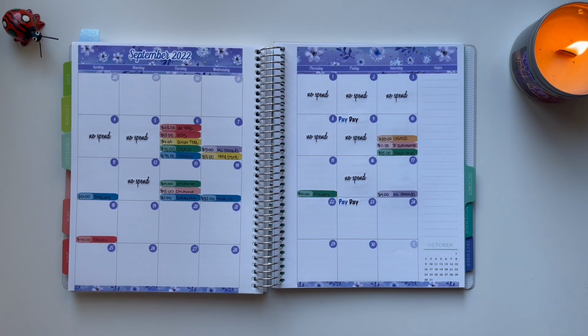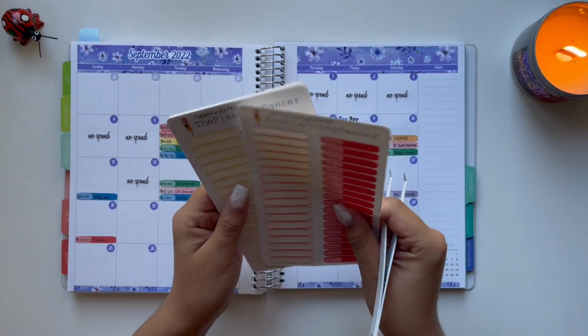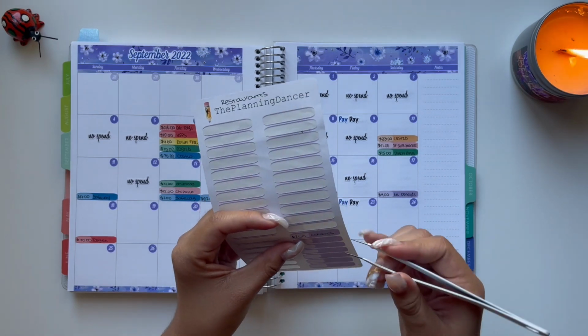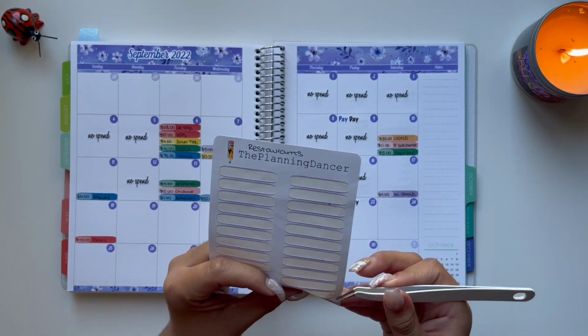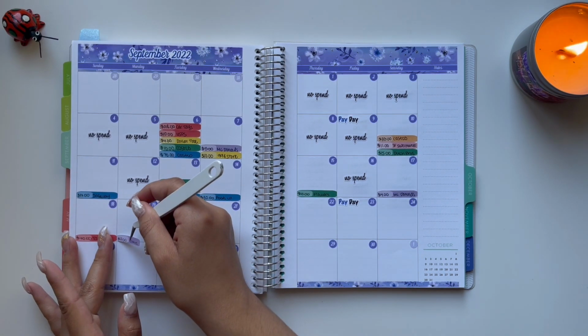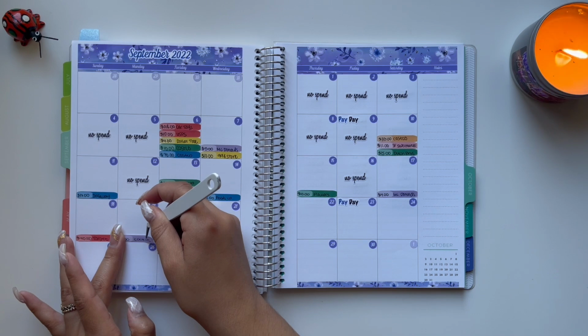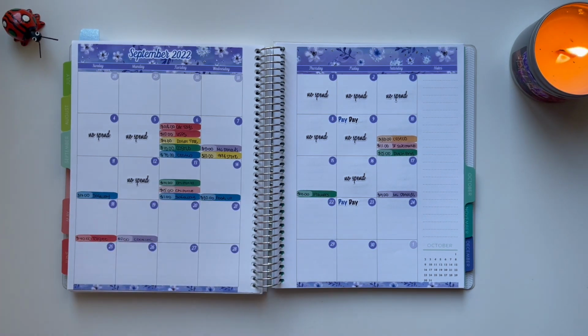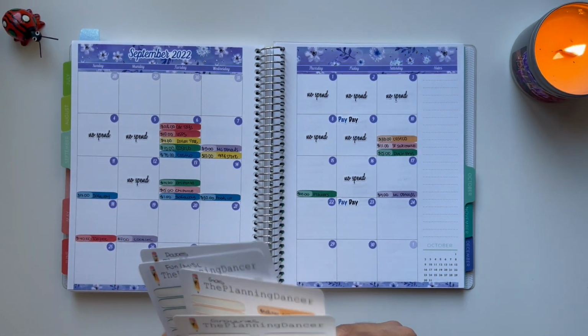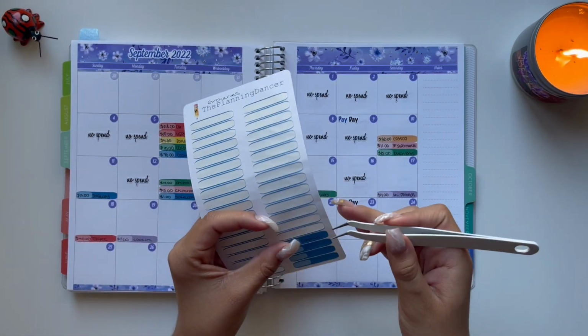So after that, on the 19th, I did get some cookies from McDonald's, and that came out of my restaurant's cash envelope. So that was $2 for the cookies. Now on the 20th, I did run errands, and I went to Costco. And I got some groceries. That was $26.